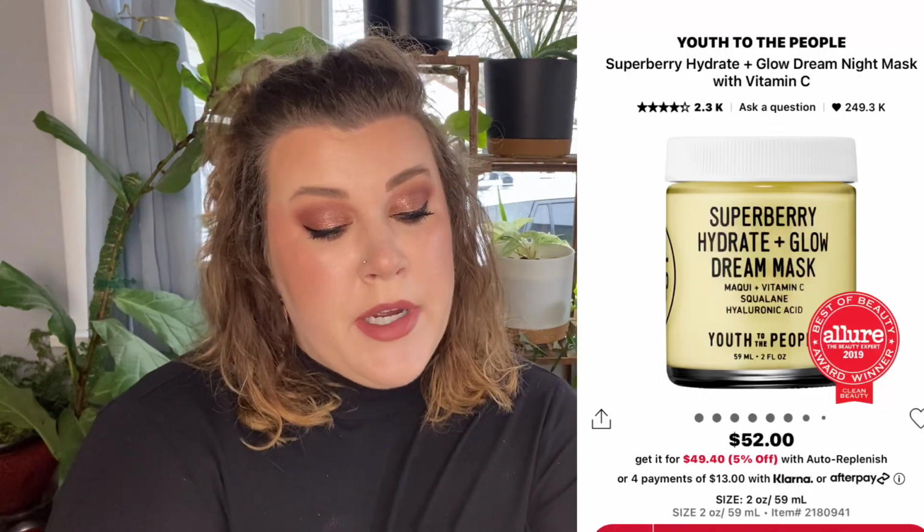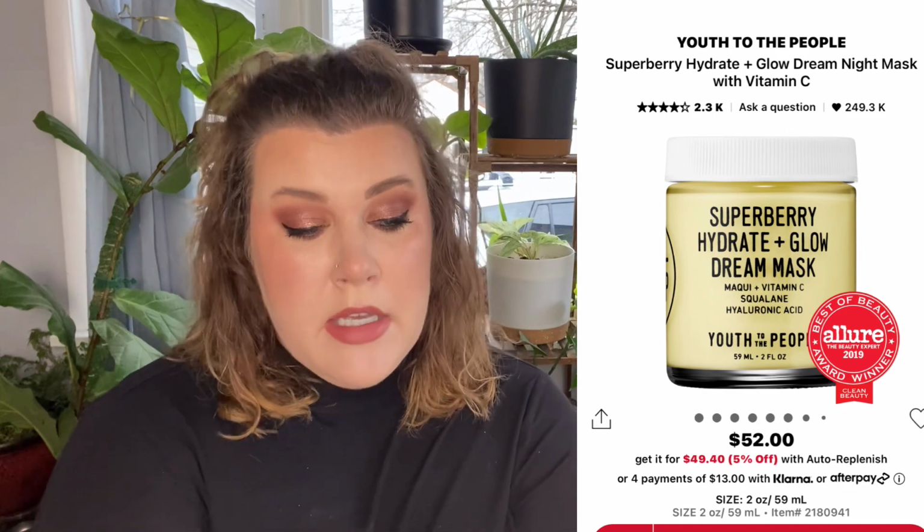Moving into skincare, I just have a couple items really quickly. You to the People, the Super Bare Hydrate and Glow Dream Mask. This is a holy grail for me, especially in the winter. I quite literally have to have it. It is so hydrating, so gentle on the skin. Nothing works like it for dry skin.